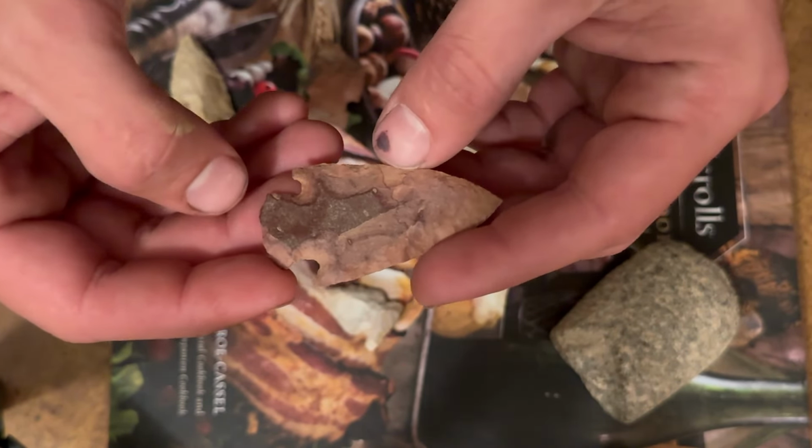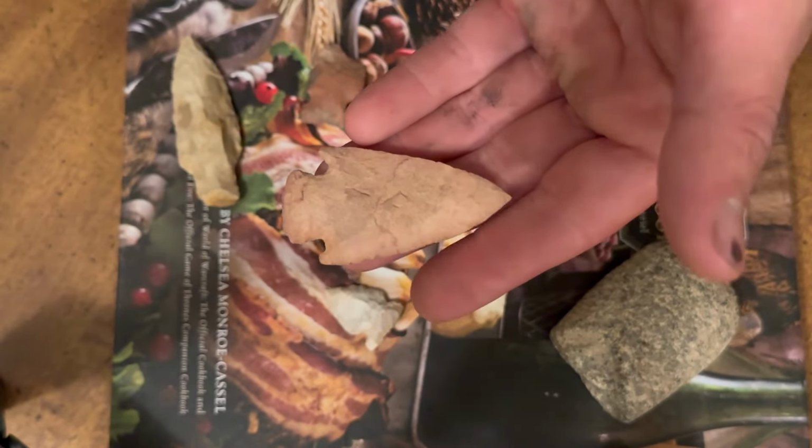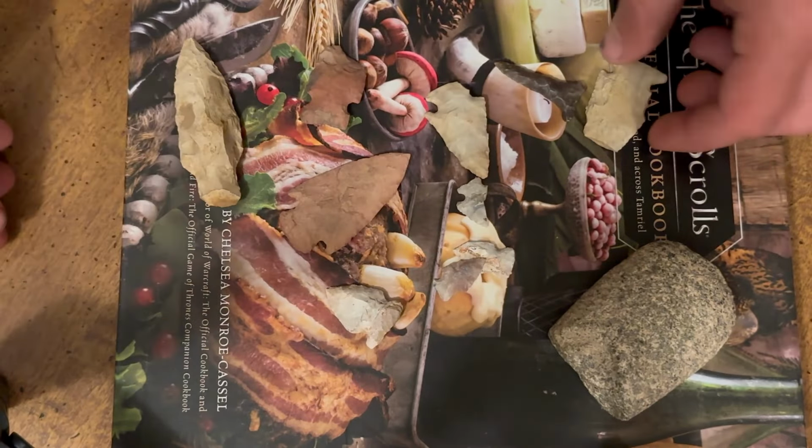I know that there was a Hopewell Indian that found a Kirk corner notch one day and was like, I need to make that. But yeah, anyway, that's all we got for you.